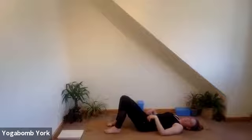Drawing your knees in towards your chest and just rocking side to side, just releasing a little here. And coming back to center, releasing your knees. We'll just continue to warm up all those stabilizing muscles, bringing a little bit of activation into the core.